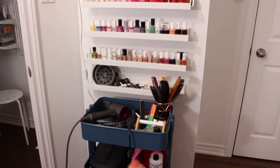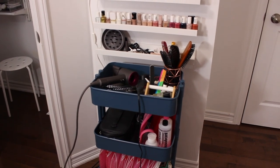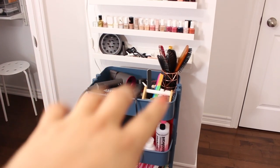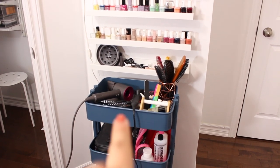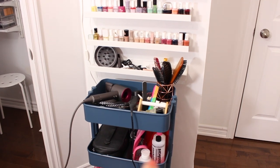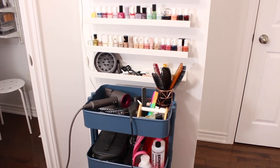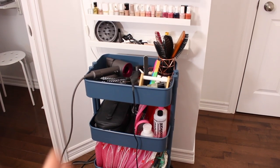I also have this utility cart here, which I use to essentially store my hair products or my hair tools on the top. So I have my Dyson hair dryer, my Daphne hair straightener, some brushes. I have some extra makeup bags and then nail polish remover because this is kind of like my nail polish kit here. And then on the bottom, I have an abundance of Glossier packaging.